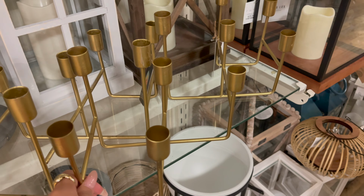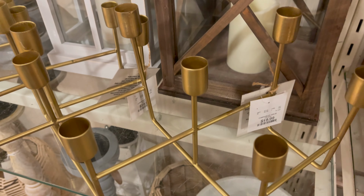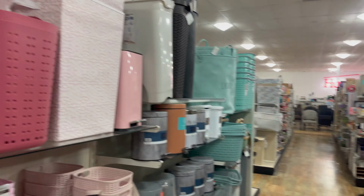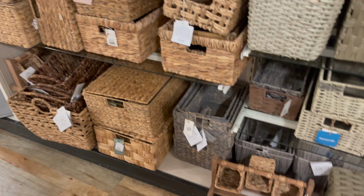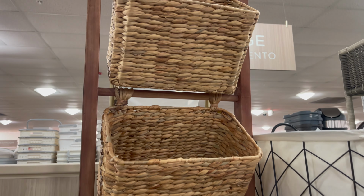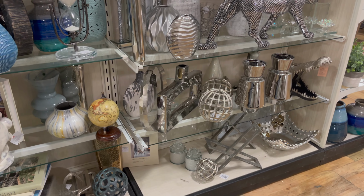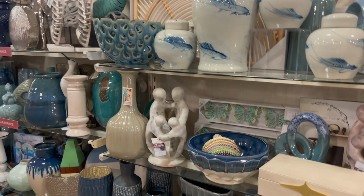In the candle holder section, I found this great brass candelabra that I thought it would look great on a dining table. I love looking for hidden gems in this home decor area, like vases or decorative boxes.